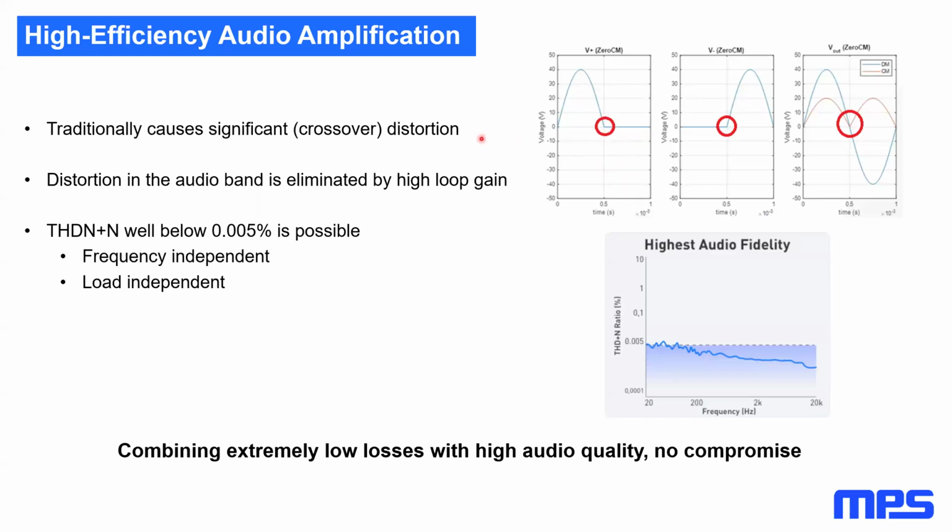distortion. However, as mentioned before, we can suppress distortion in the audio band by using an aggressive loop filter with high loop gain. So even driving it very efficiently, we can still reach a THD plus N well below 0.005%. And here on the right, that is shown. This is our total harmonic distortion plus noise ratio over frequency. And this is using our most efficient system. Note that it's frequency independent. We do not have an increase in distortion for higher frequencies, like you sometimes see. And we have a load independent performance. In short, we are combining extremely low losses with high audio quality without compromising.